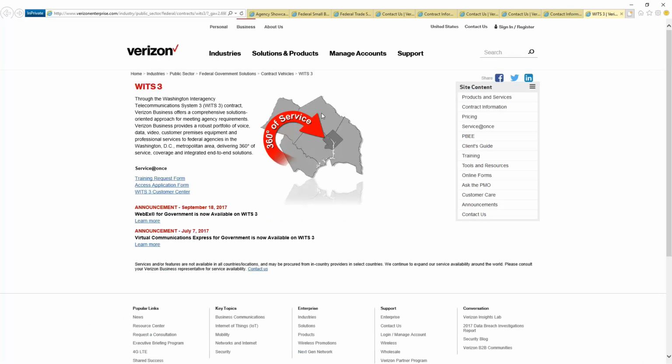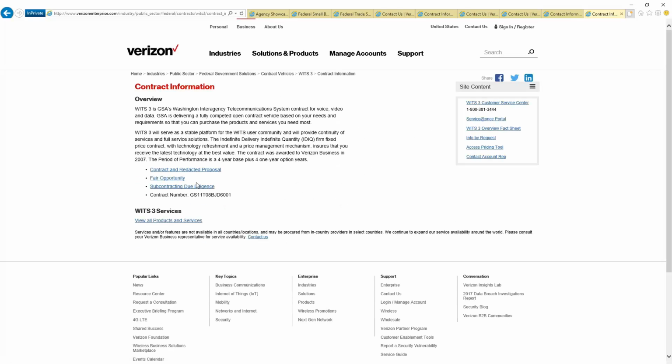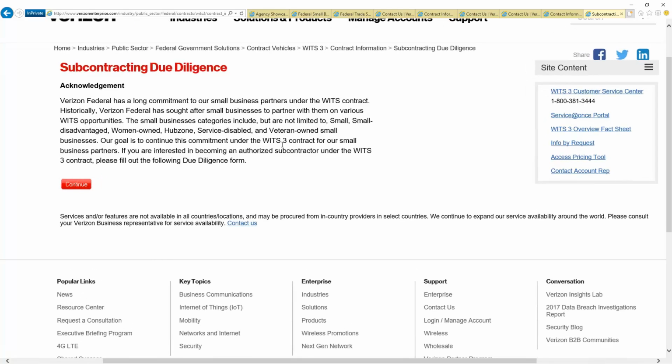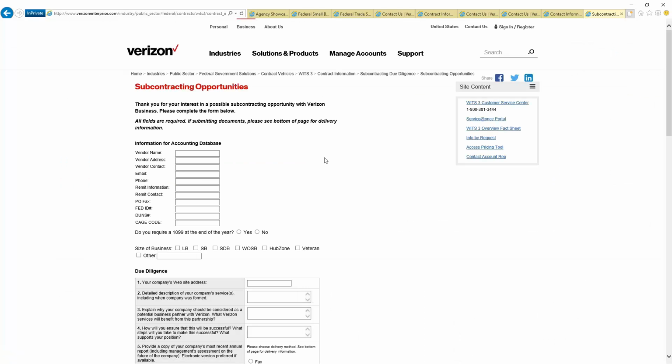And then the last one I'm going to show you here is WITS. Same thing. As you come through, you can see different information as you go along. So here, let's see contract information over on the right. If you clicked on this, one of the things I like is you got subcontracting due diligence. And again, it just looks like a page with information, but if you actually take a look at it, it tells you if you're interested in becoming an authorized subcontractor, just fill this form out to get the process started.